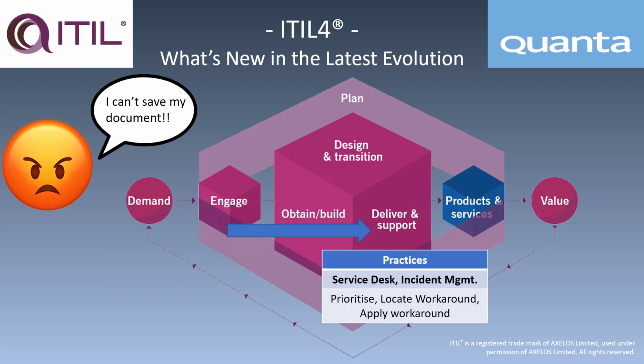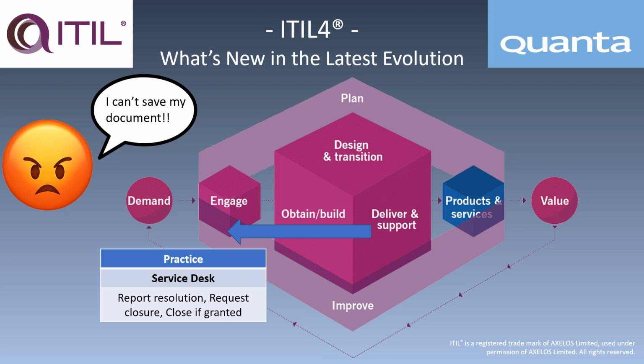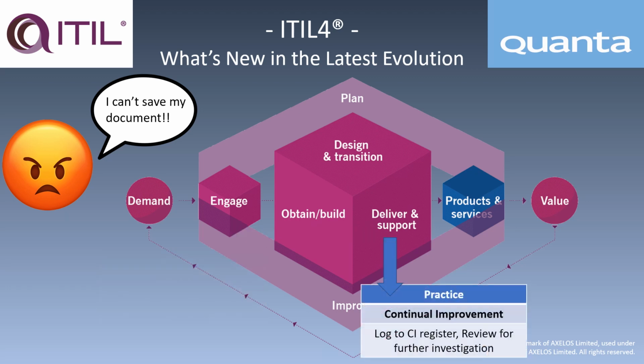We're going to need to perform some sort of support activity for them. So we can look to ITIL to provide us with advice and guidance on how we would do that in the deliver and support type activity, looking at service desk and incident management to prioritize and find workarounds. If we're successful, we're going to need to communicate that, which means we're going to come back to engage. Engage in this case is, we've done what we can do. Are you happy with that? Can we close the incident off? And it's very important to notice that our value stream may include an improve step as well, logging what it is we did and seeing whether we can learn from that.